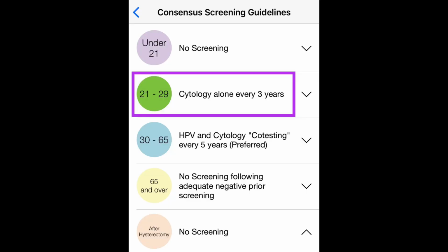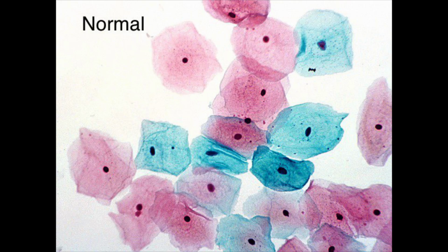Young ladies who are 21 years of age up until 30 will just simply get the actual slide that we make with the cells and that we stain and look at under the microscope. So you're going to get that test, and someone, or in some cases there are some artificial intelligence machines that read pap smears. That pap smear will be read, and if your cells are normal, then you're not going to have anything else done. So as long as you have normal cells, you're just getting that little smear, and you're going to get that every 3 years as long as it's normal.